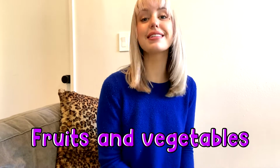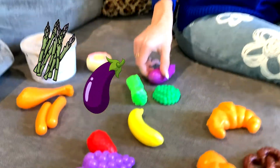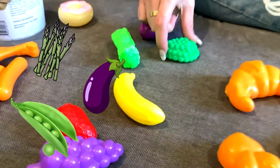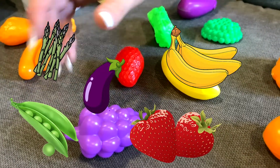Next, we have fruits and vegetables. Some examples could be asparagus, eggplant, peas, banana, strawberry, grapes. Your next food group, so you should eat a good amount of those.